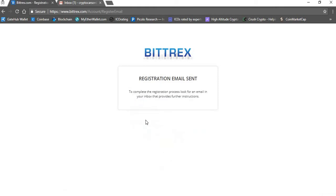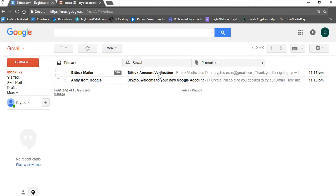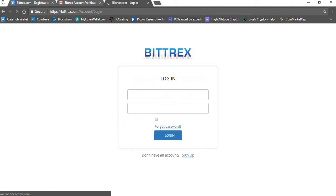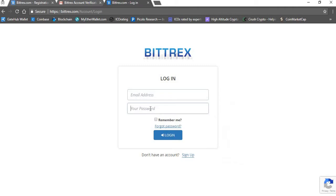What they're going to do next is make you go to your email account and check it out. Oh, there it is, Bittrex verification. And we're going to go in here, click the button, verify it, and it will open up our account for us. It's pretty simple, guys. What we're going to do again when we go in here is, let's see, we're going to copy this password again. We're going to paste it in right there. We're going to type in our email address once again.